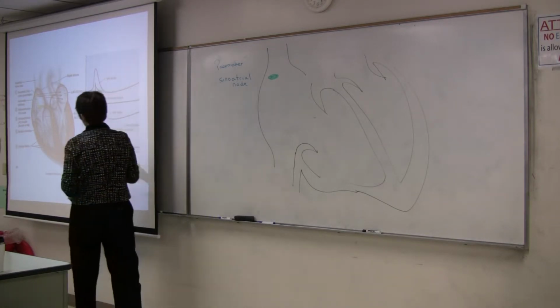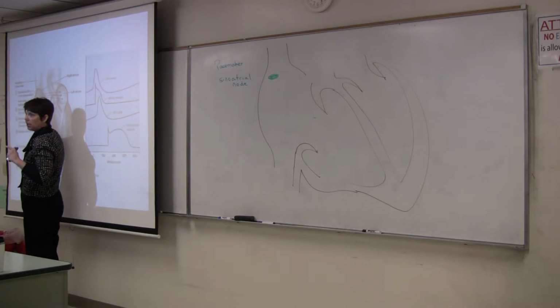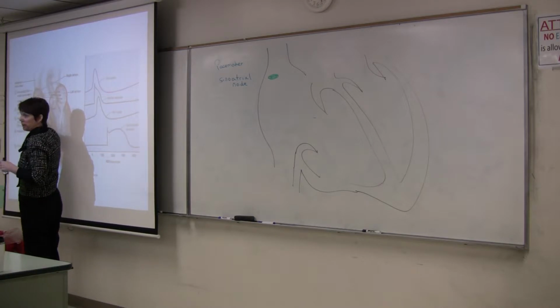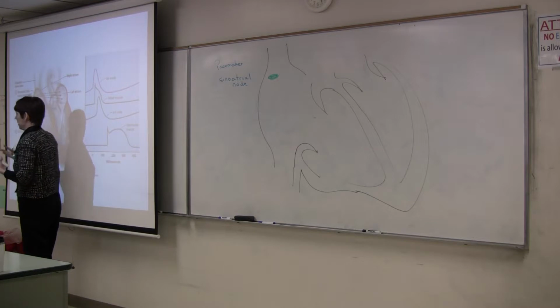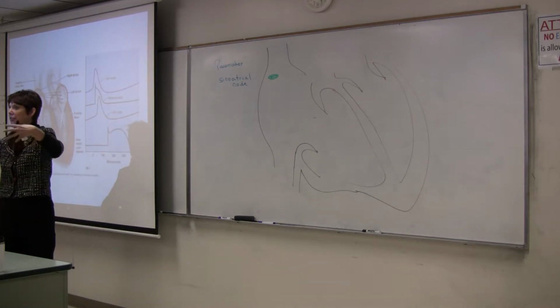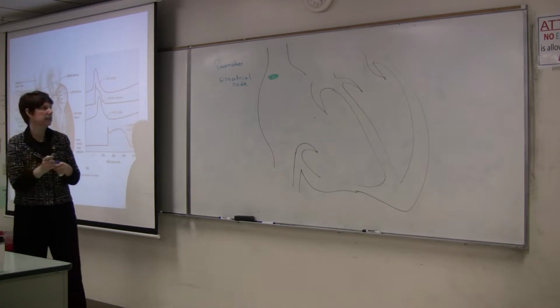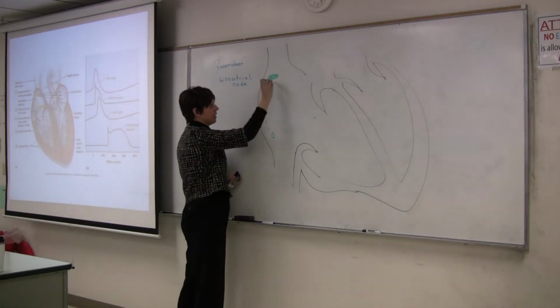Now, this diagram is showing we do have some internodal pathways that I'm not going to go into or require you to know. So those are channels of autorhythmic cells that spread throughout the atria. But this is effective. We have the gap junctions going from atrial contractile cell to atrial contractile cell. So that's what I'm illustrating here by the dotted lines.